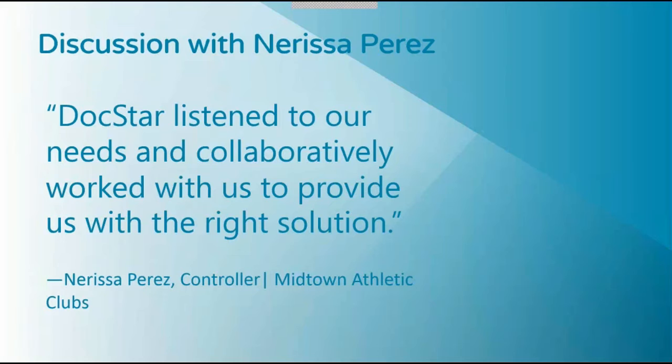And with that, of course, more activity results in more transactions, more accounts payable, right? And with the DocStar setup that we have today, I really don't think that we'll have to change our staffing needs as far as the AP is concerned, even though we're continuing to grow. So it's just terrific as far as, qualitatively, the different returns on investments.